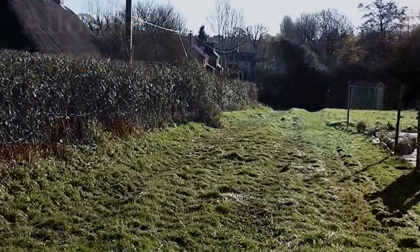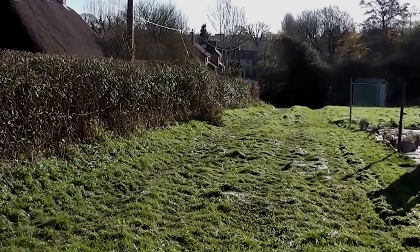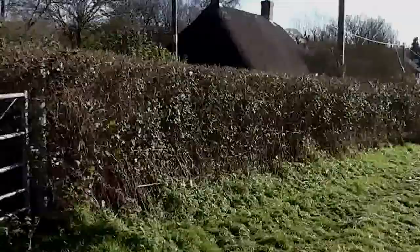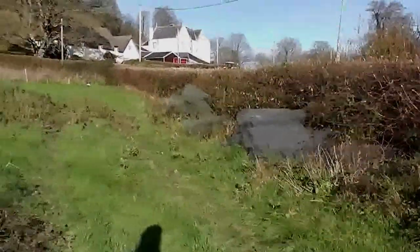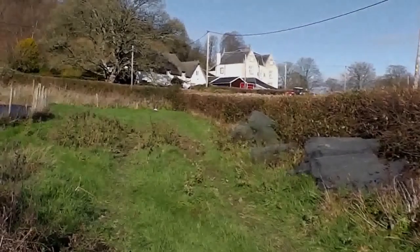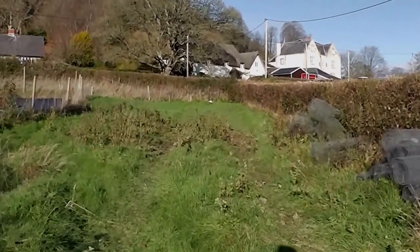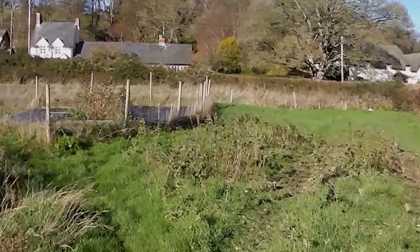Hi, it's John. It's the 22nd of November 2015 and I'm down the allotment, and as you can see we've had the hedges cut with a flail hedge cutter. Necessary evil, he's done a good job, and we've got sun for the first time. Well, we had some sun yesterday, but it's the first time in about 2 weeks that we've had any sun.